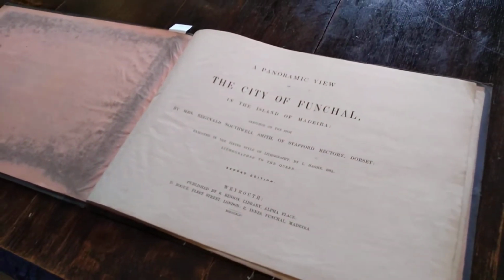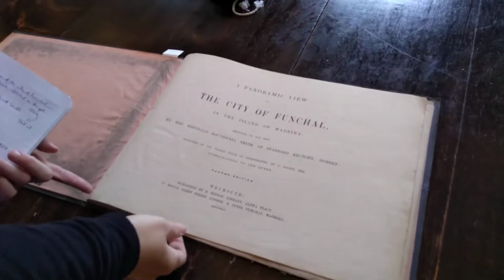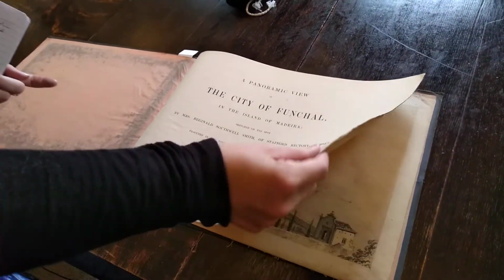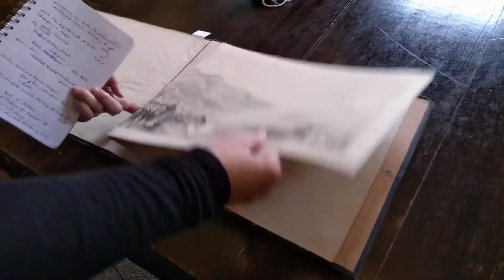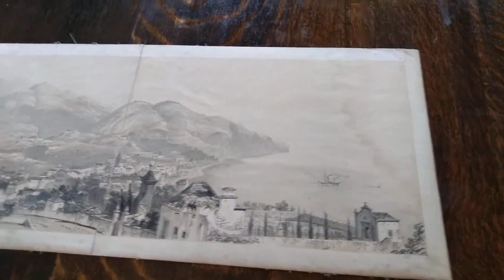Panoramic view of the city of Funchal, sketched on the spot by Mrs. Reginald Southwell Smith from Dorset. This is the second edition, so it was drawn a little bit earlier. But this is the panorama itself. So I shall step back so Mel can do a panning shot of this panorama.